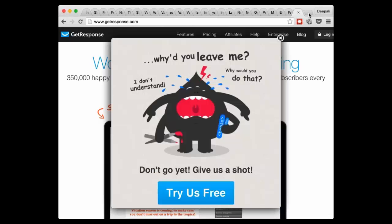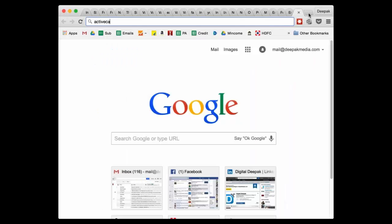ActiveCampaign will help you, and there is something called customer.io as well. ActiveCampaign will help you send behavioral emails based on what they do. Customer.io is also helping you send behavioral emails.